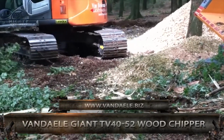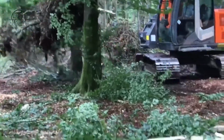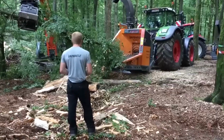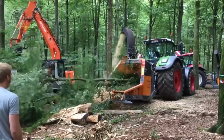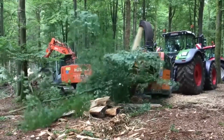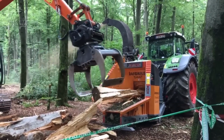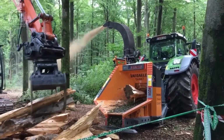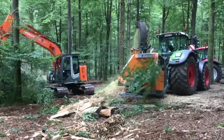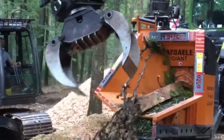Cutting twigs and branches in uniform sizes can be very taxing for a manual job. Worry not, because the Van Dellen Giant TV 40-52 wood chipper was made exactly for this. This machine was developed for chipping twigs, branches, and stems up to whole trees of any wood type with a maximum diameter of 40 centimeters. Even with its gigantic size, this wood chipper never fails to perform with wonderful quality even in the most demanding conditions. The good thing is, it only requires a minimum tractor power of 200 horsepower.